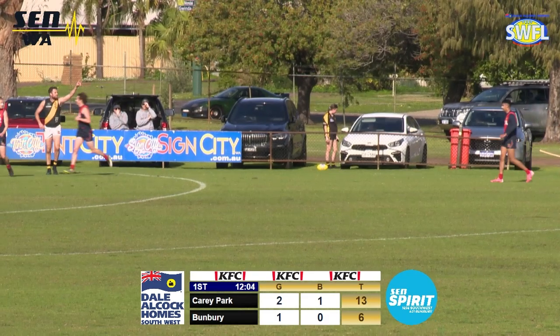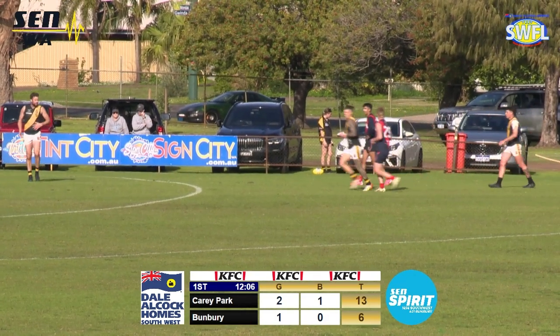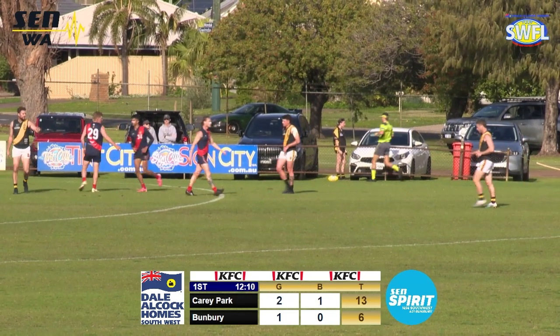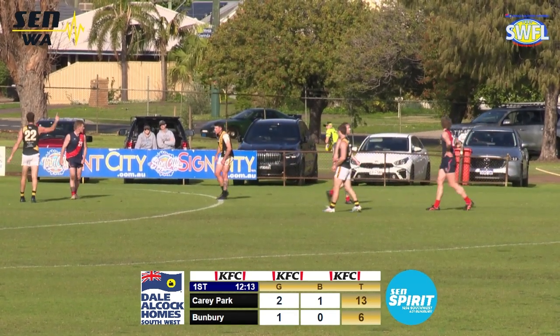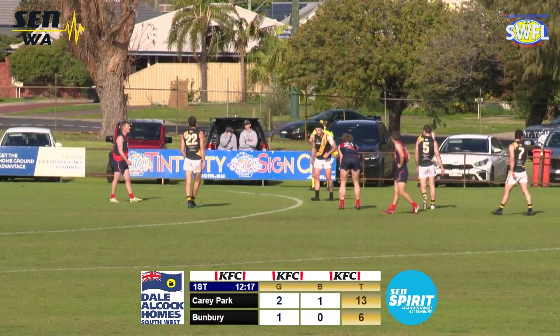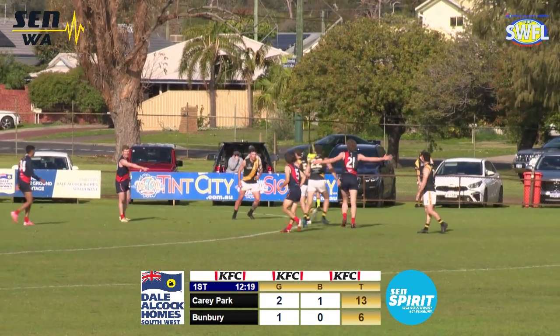King puts the ball up there looking for, is it Woods? Or is it Horton? It's Horton, but he's well spoilt there by Sam Brown. That's a good matchup, that, for Southern Lock Security. The Sam Brown-Horton matchup. So big afternoon for Sam Brown ahead. Their interest in handballing to guys under pressure is really putting Bunbury under pressure. So just the ability for Carey Park to close that gap.